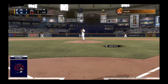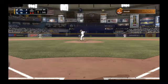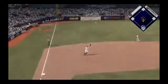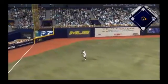The batter, so striding in, Jet Bandy. 0 for 2 with a couple of strikeouts for him so far. This is hit sharply to the left side. That gets down, and the inning continues.